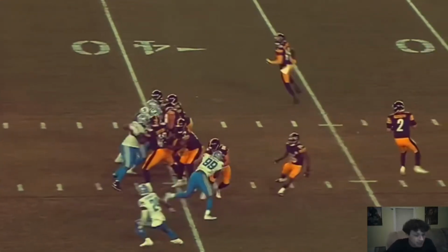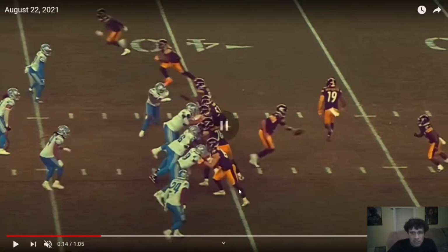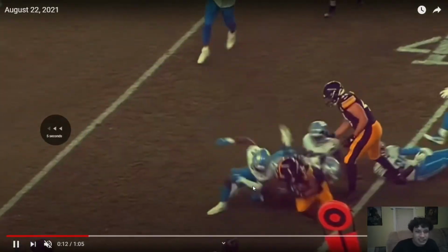That's just a basic mistake that you can't have. And you see it again here. They're going to go with just a simple dump off. There's nothing crazy to these plays. See AJ Parker. It's kind of hard to see.